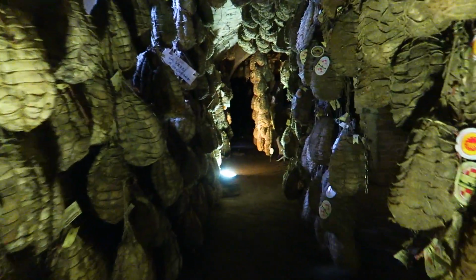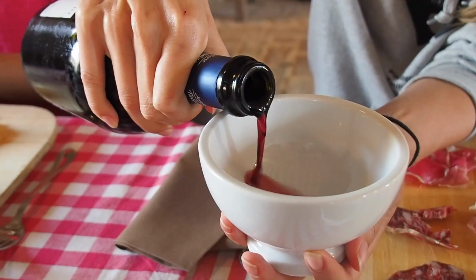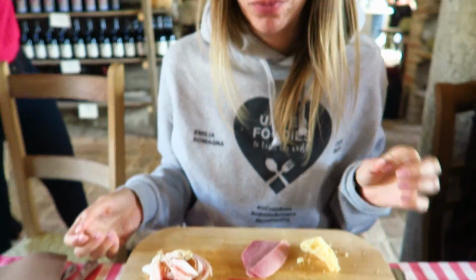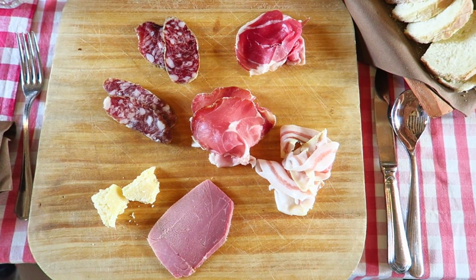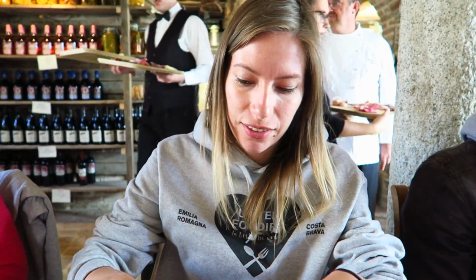I'm walking through a tunnel of ham. And here we thought this was for sharing, but what is it? I thought this was for the whole table, but he's like, no, this is for you. So check out that platter with prosciutto, salami, and some different meats and cheeses. This is amazing. Excited? This is just the appetizer. Let's just dig right in.